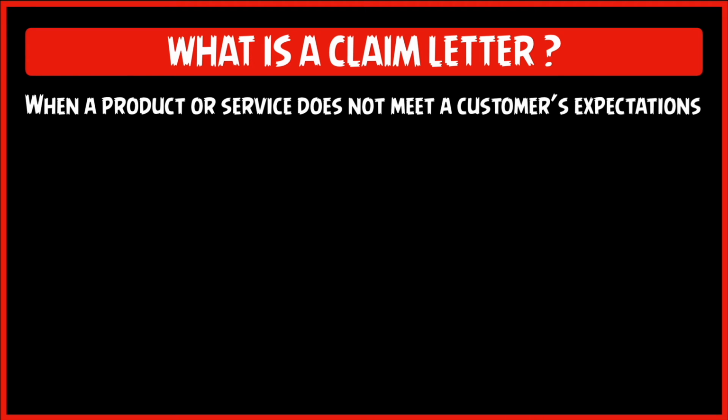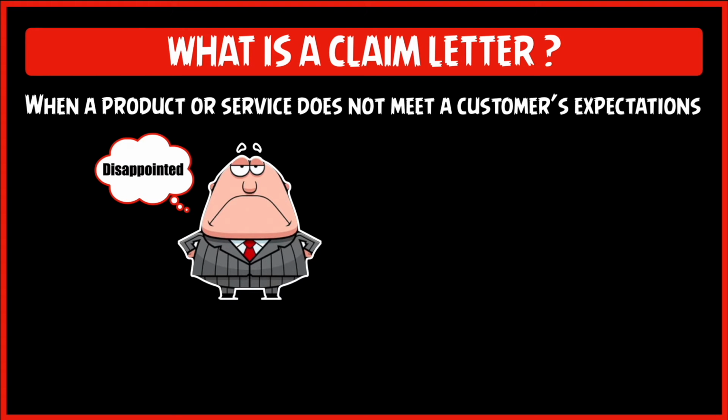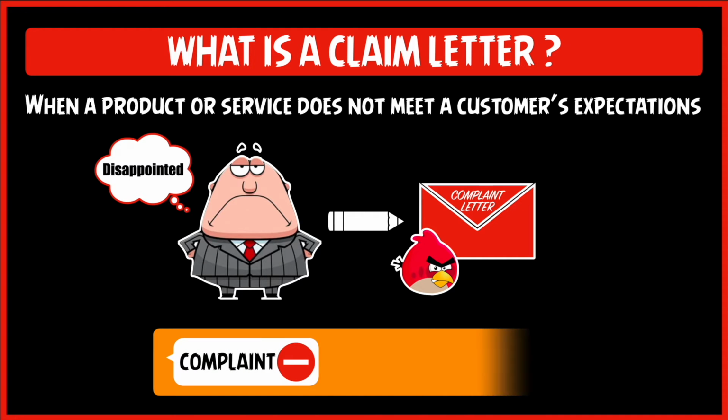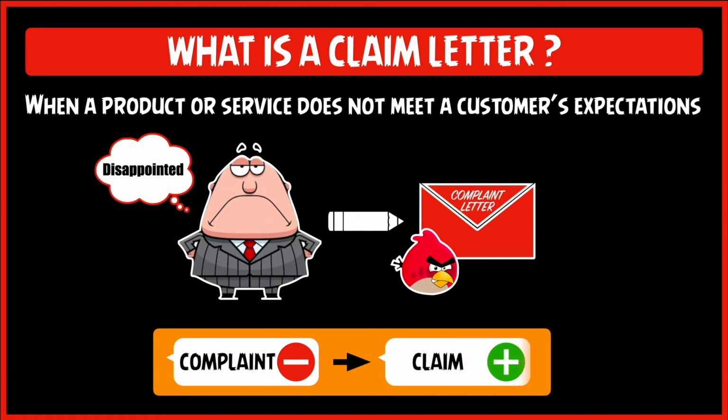Now, when a product or service does not meet a customer's expectations, it is obvious that he or she is disappointed. That is to put it mildly. In fact, since we are spending our hard-earned money, we want returns for our money. And when we don't feel satisfied with the product or service, we write a letter to the company or to the service provider, and this letter is a complaint letter. Now, the word complaint is very negative and it does not sound well in the business world. So, euphemistically, a complaint letter is better known as a claim letter.